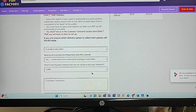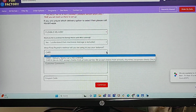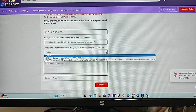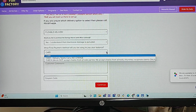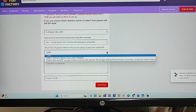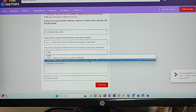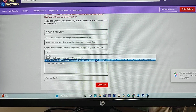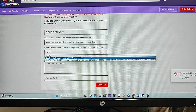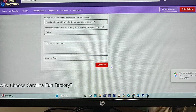All right, so moving on, let us know how you're going to pay your final balance. If you're a residential customer, then your only options are card or cash. If you're a corporate client and your check is coming from a church or a school or a corporation, then you would select that. But please make sure that you do have that check ready upon our team's arrival so it doesn't prevent your items being set up in a timely manner. So let us know there.